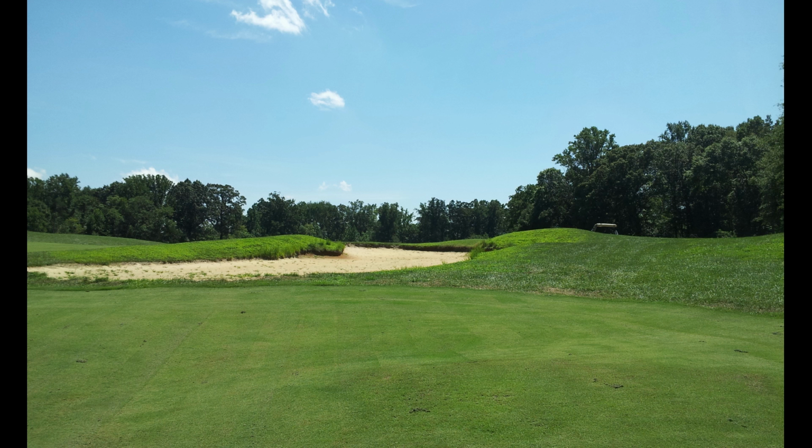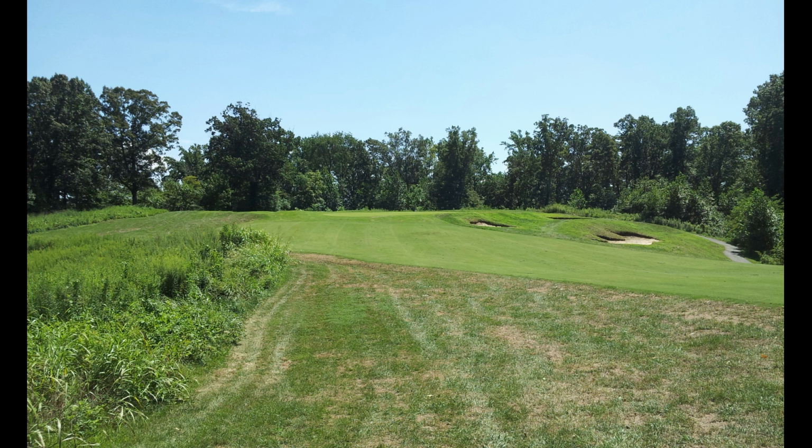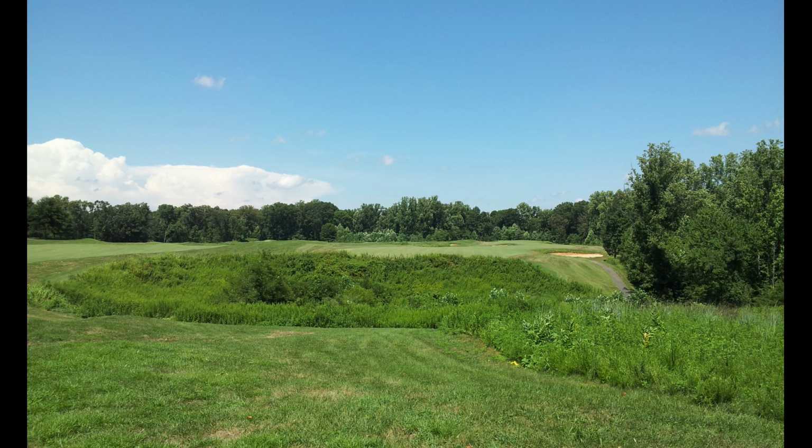I think the course has a lot going for it, and I would rate this course at least a B+. It's got decent views also, because you can see a lot of the sky, if not mountains or anything, but you certainly get a lot of sky views. And when the clouds are out there like they were today, it's really, really pretty.